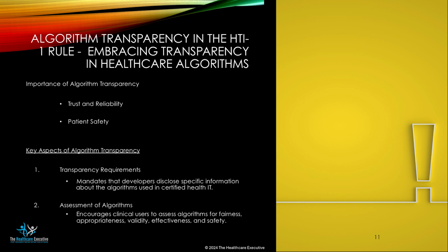Why is algorithm transparency important? At its core, transparency in healthcare and healthcare algorithms is about building trust and reliability. It's crucial that AI and predictive algorithms increasingly used in healthcare are not just trustworthy, but also reliable. This is not just about the efficiency of these systems, but more importantly about patient safety. Ensuring that technology aids rather than hinders healthcare decisions is paramount.